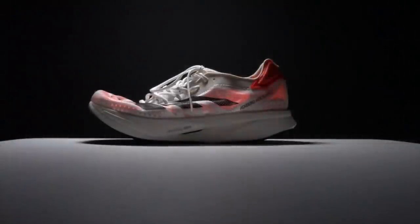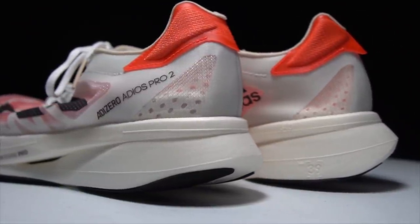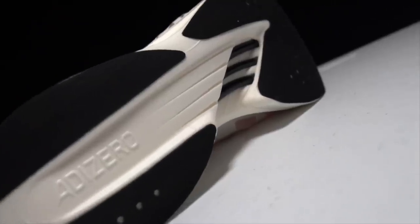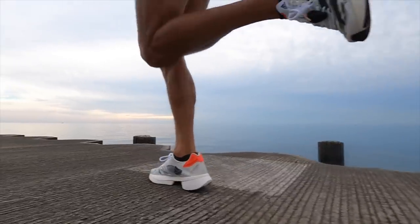Coming in at number two is the Adidas Adios Pro 2. I'm absolutely loving the Lightstrike Pro in this shoe. With version 2, they've made a couple of changes in terms of some scalloping that they've done in the midsole. I feel like it cuts a little bit of the weight, but also makes it a little bit easier to bend the energy rods that are in there.